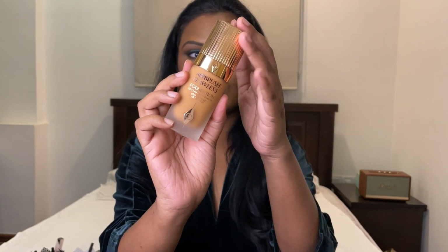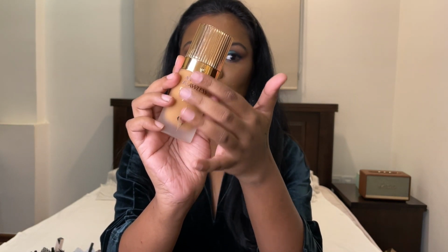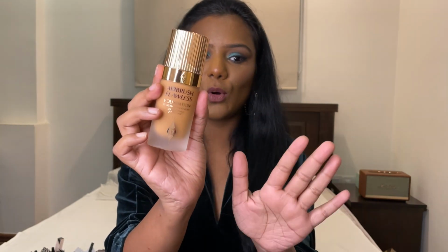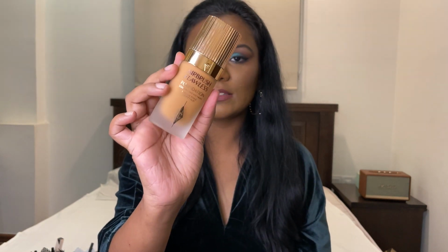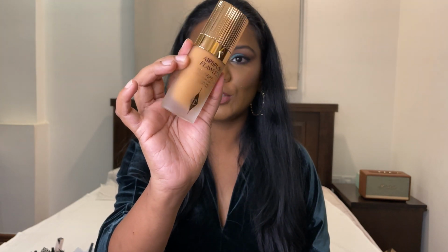I really love the rose gold top. I like this CT engraving on it, and I like this embossed text on it. It's so gorgeous, simply gorgeous. And also this frost bottle, it is the most amazing looking foundation. Apart from all the good looks, it performs just as great, or even better for that matter. It is definitely worth the money.